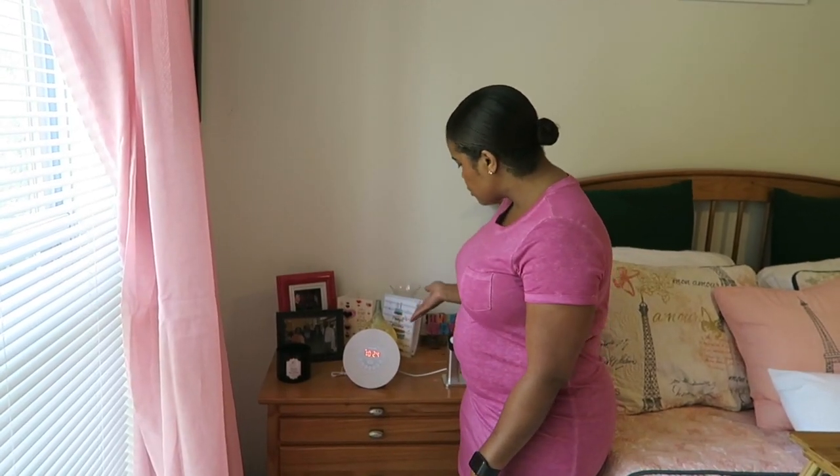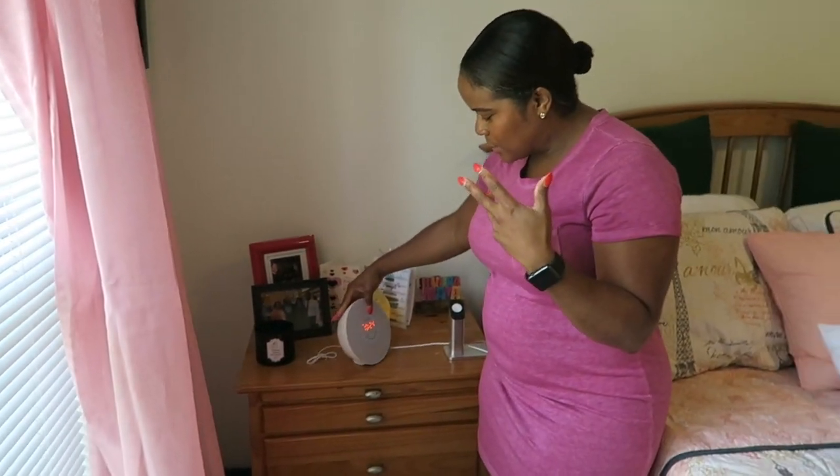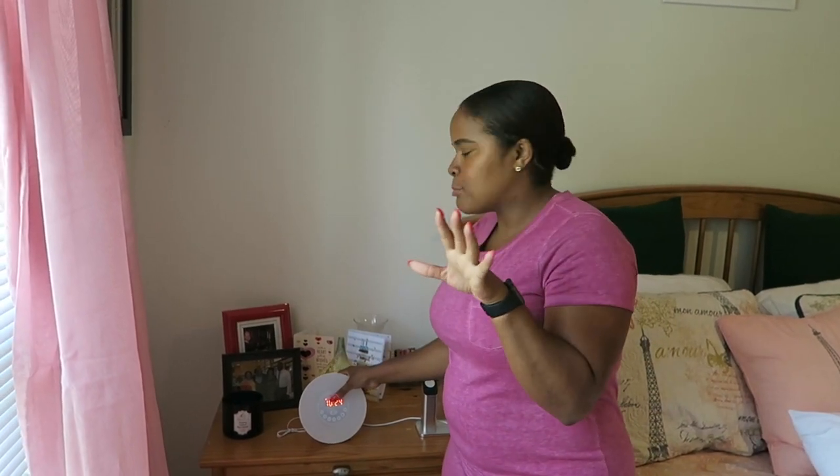This is just my stand. I have my diffuser going. I have my alarm clock. Everyone hates this alarm clock, but look at what this could do. So it wakes you up naturally. So when I go to sleep, I turn it towards me. And basically it just keeps getting brighter and brighter and brighter, and that's what wakes you up. Well, eventually when the time comes, it starts beeping, but it's a soft beep.